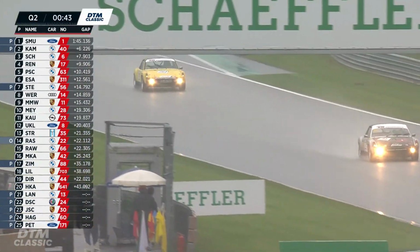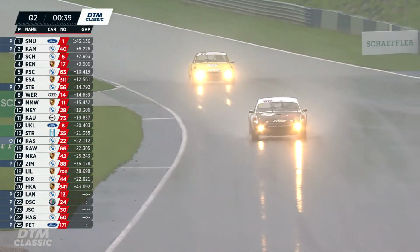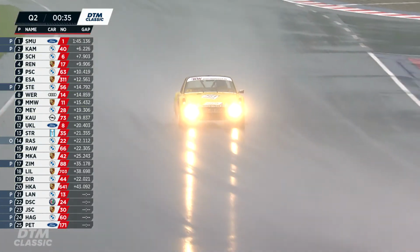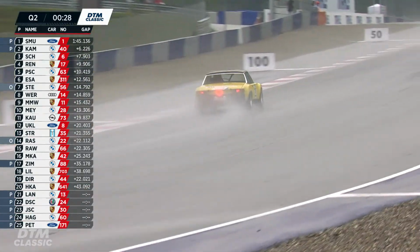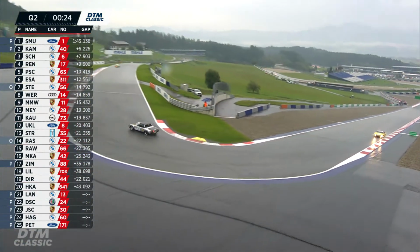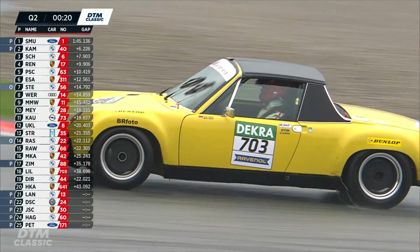I've been looking at my weather forecast on Google for the last week, and it's all said it's going to rain all day on Sunday. From what I'm looking at right now out of my commentary box window, it's going to rain all day today, but who knows? It is very similar to Spa here in Spielberg. It can just change on a dime, so we just don't really know. We have no idea. It's going to be a very interesting day.